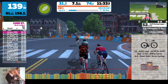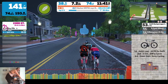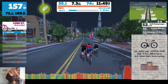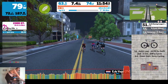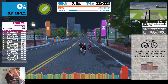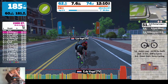And a look at the overall results there. Keith Lear, again, HCZR Zwift taking the top points, first over the line. In second place is Tim from Dirty Cycles, again more points for the Dirty team. And third place Owen Dart from Navy Cycling, good show from them as well. As it turns out, I think that 28.03 does get beaten. It does wind up being my best time, but I do believe that it does get beaten. Anyway, next time it's just a slow pedal up Libby Hill, so I'll see you there.